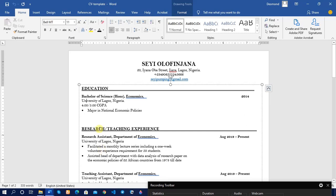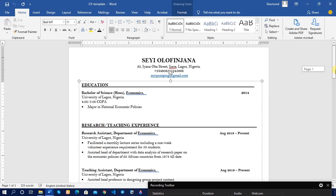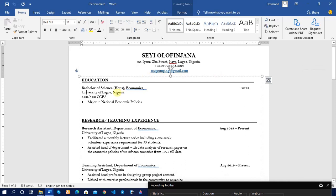If the font size is too small for you, I'm sure you can increase it. Okay, yeah, we have 11. Usually it's 12, so that it's readable enough, because not all people can read small stuff like this. So you can increase it a bit, okay, to suit the situation. So we have research slash teaching experience. This one he started around August 2019, and he's still in it. He's been a research assistant, the Department of Economics, same university he graduated from.